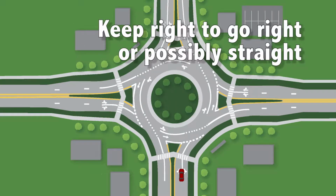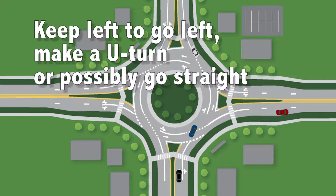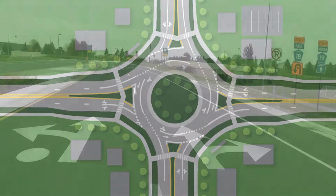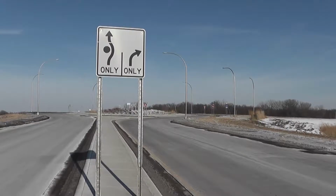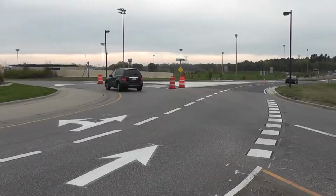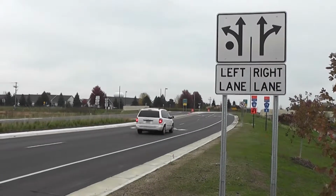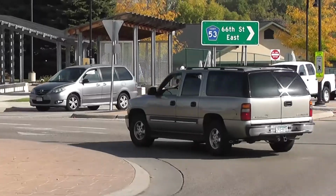Keep to the right for a right turn or possibly to continue traveling in the same direction. Keep to the left for a left turn, U-turn, or to possibly continue traveling in the same direction. Some multi-lane roundabouts have other lane configurations for lane use, so pay attention to what the signs and striping indicate are the allowable movements from each lane. Remember, signs and pavement markings are there to help you determine which lane is the correct lane to get you where you want to go.